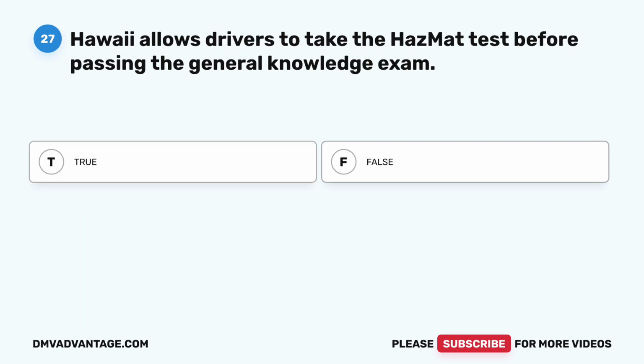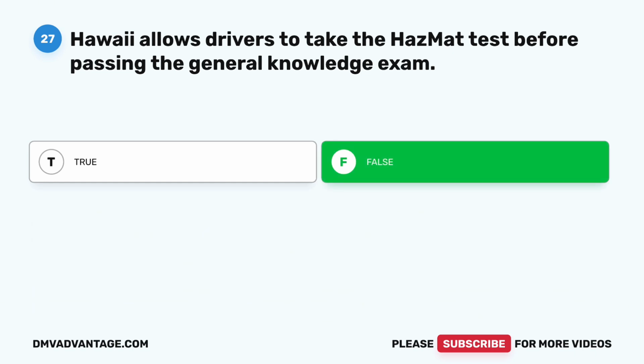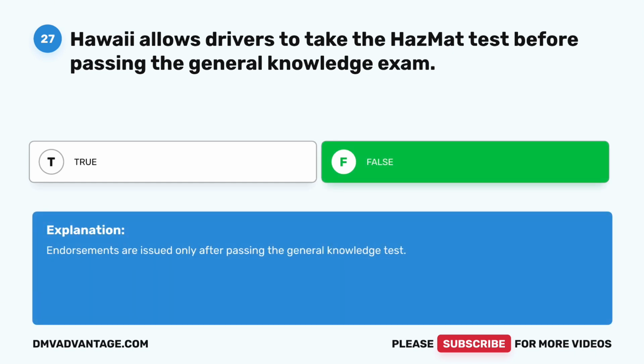Question 27. Hawaii allows drivers to take the hazmat test before passing the general knowledge exam. True or false? False. Endorsements are issued only after passing the general knowledge test.